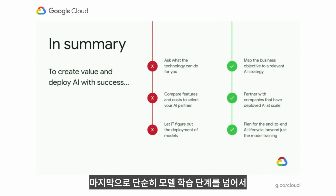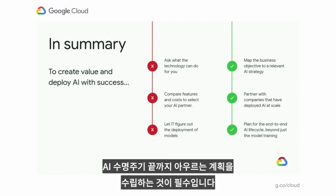Finally, plan for the end-to-end AI lifecycle beyond just the model training. By using pipelines, you have the capability to create a full CI/CD system, a system that will relearn as soon as the model starts to become stale or starts to give irrelevant results.